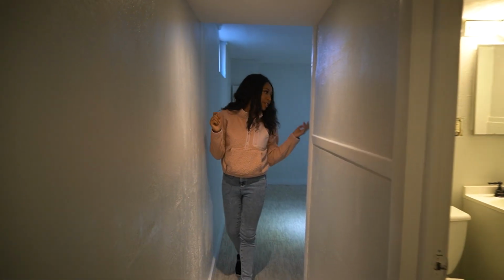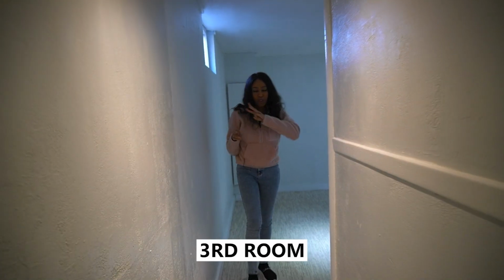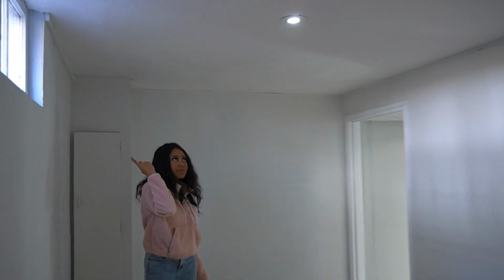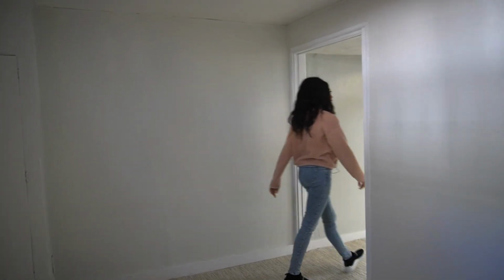All right, this is coming into the next room. So this is the third room of the house. It has a little window to bring in some light. We have new carpet, new paint. This was a very quick switcheroo. And then we put a light there. Okay, moving on to the next room.